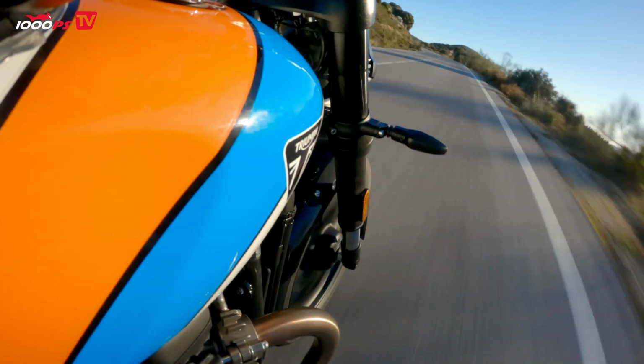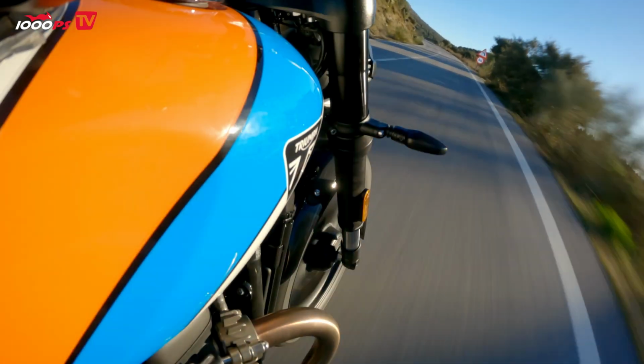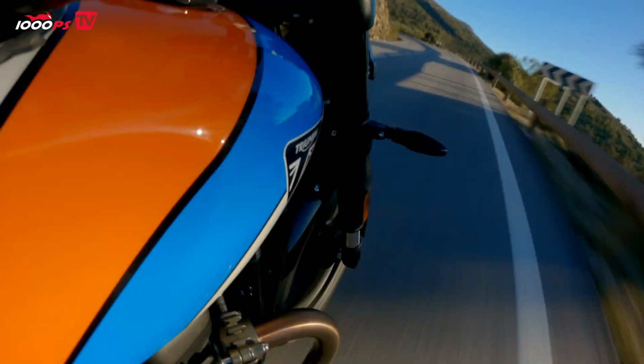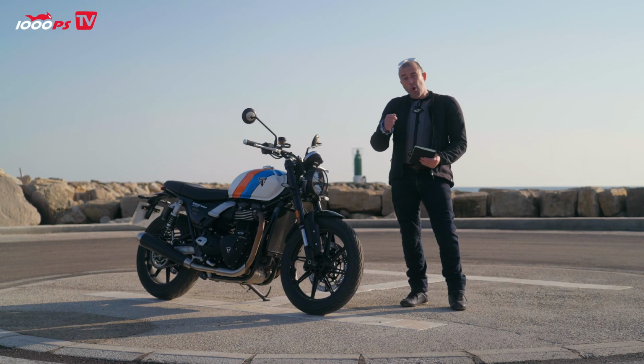So the engine has remained with the same power, it's remained with the same torque, and peak torque is really low in the RPM. Just 3,800 if my memory serves me right. So it's all about that usability and low end torque.